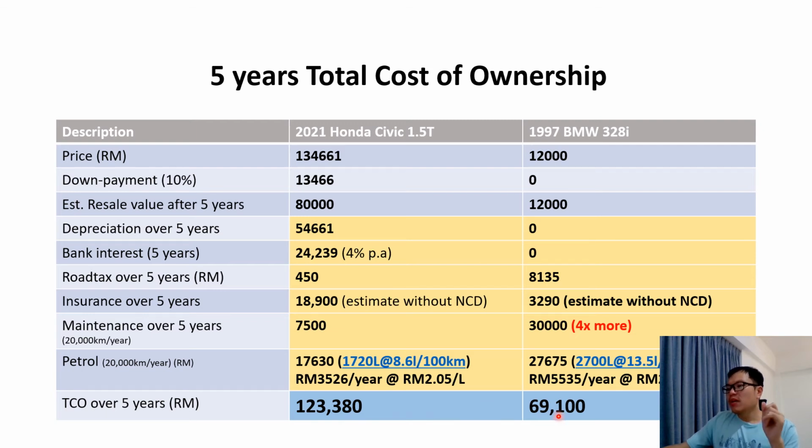For the BMW, it's going to cost me 69,100 ringgit over 5 years to own the car. And can you see the big difference over here? The BMW is a lot cheaper to own than a brand new Honda Civic over 5 years. If you look at 10 years, it's even cheaper because the Honda Civic is going to depreciate a lot more over 10 years.